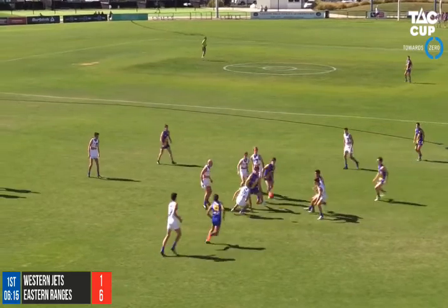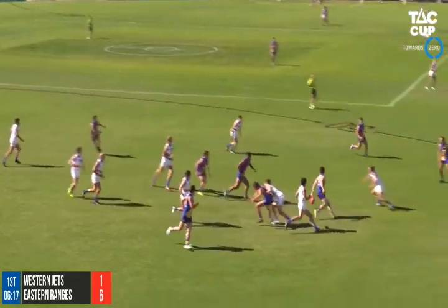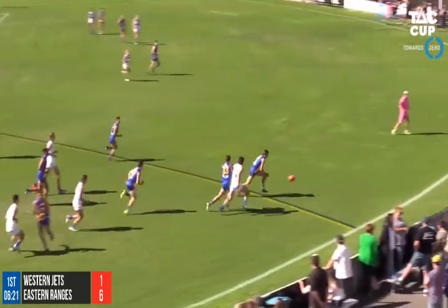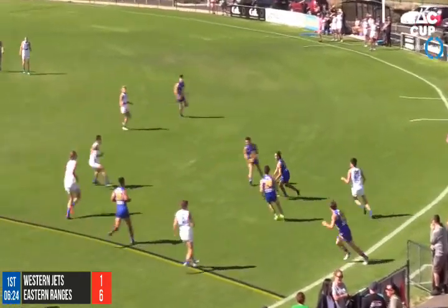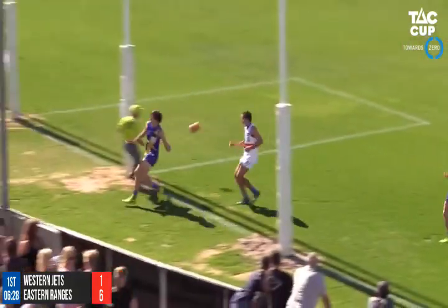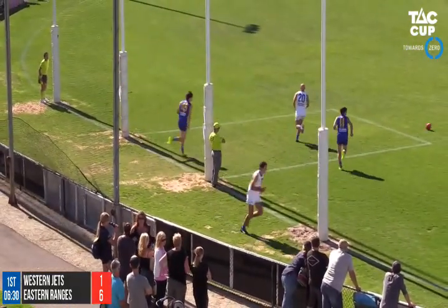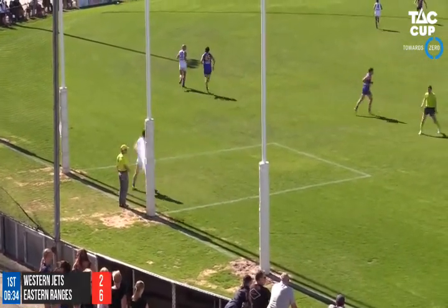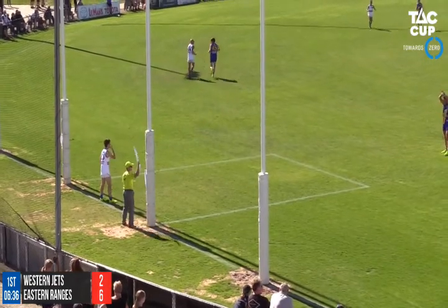Well, that's holding on in the ruck. Ball thrown up. Jets. Ball tapped out. Now they've got some numbers. They need some shepherding. This is Andrews. Good kick. Kicks to the square. Oh, over the... Oh! Hit the goal umpire. I think it did hit the goal umpire's boot. It went back into play. It's one for the rule makers. 2 behinds to 1 goal straight.